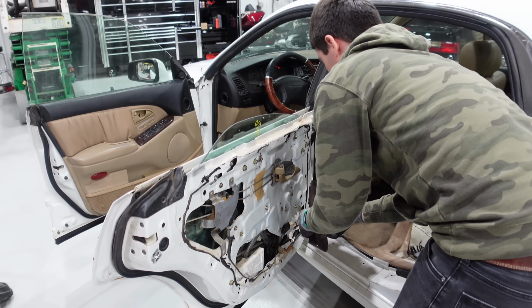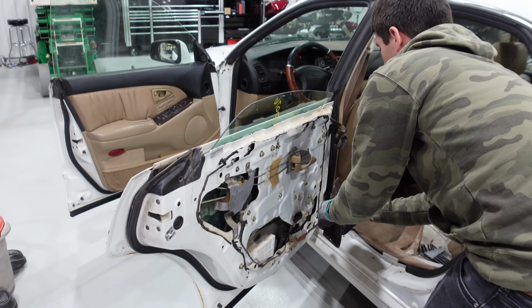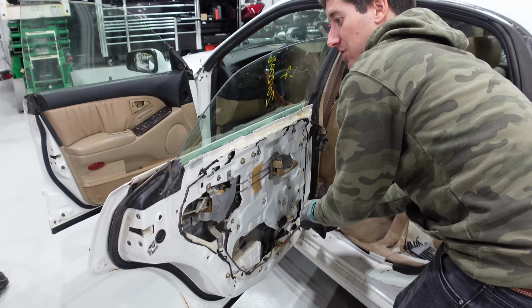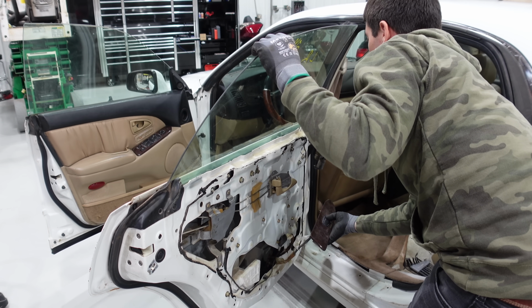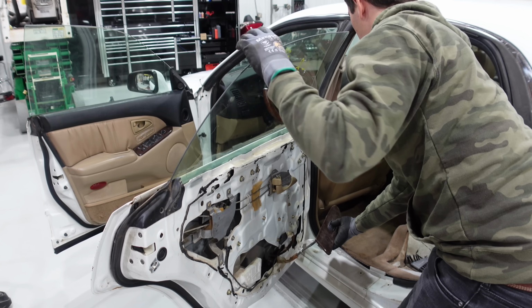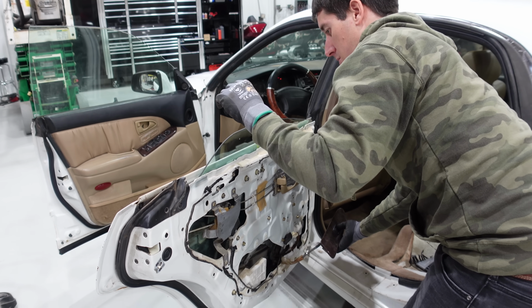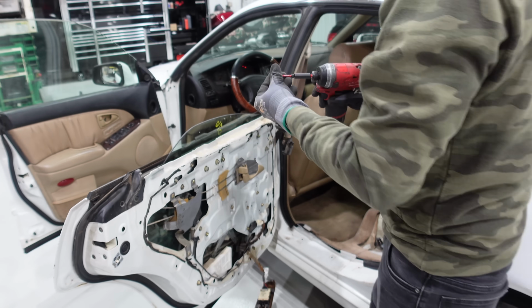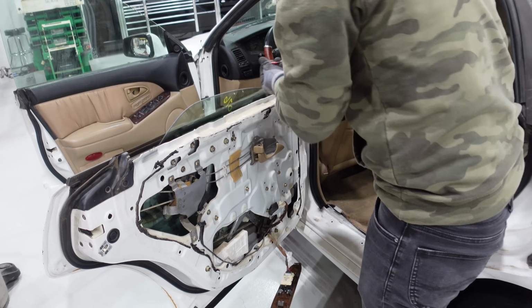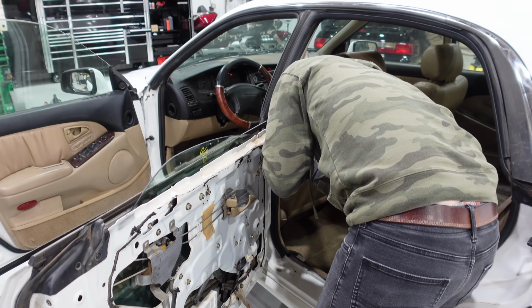Oh, car's still on. That is actually how it works, isn't it? Wow. What a weird window. Putting our Phillips screws back in. There may be an easier way to change this window that I don't know about, but it seems like this is the way.